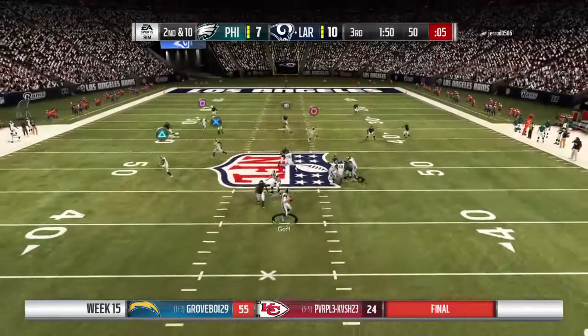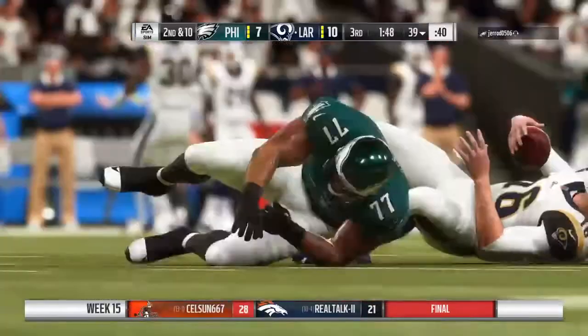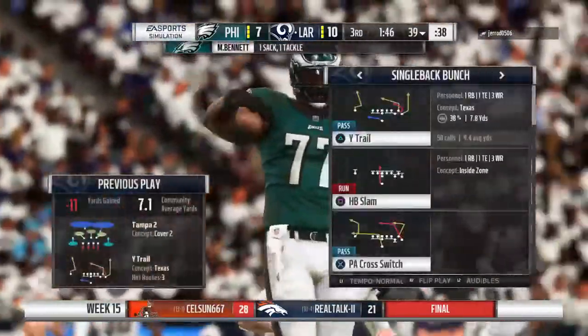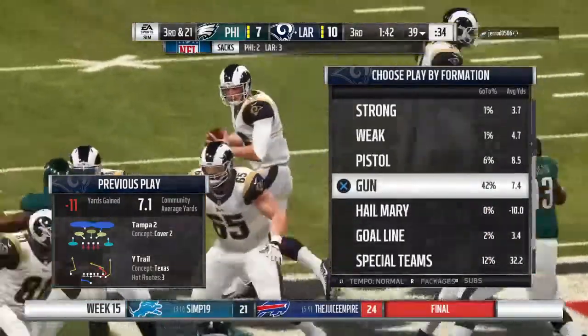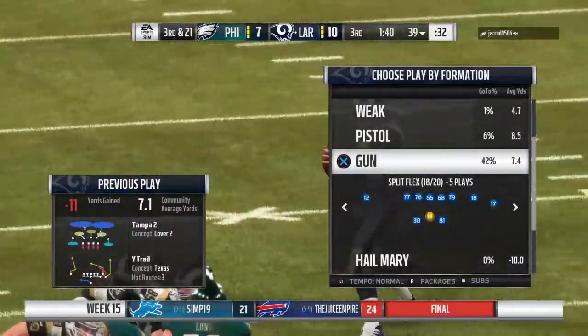Throwing again is gone. Eagle pressure, too much this time. Down he goes. Michael Bennett in there to sack him, and that is 10 for him now on the year.